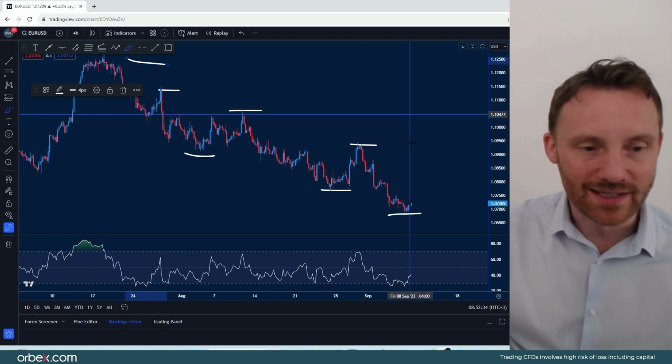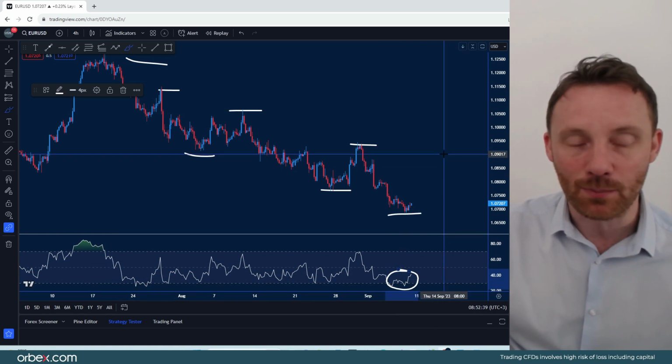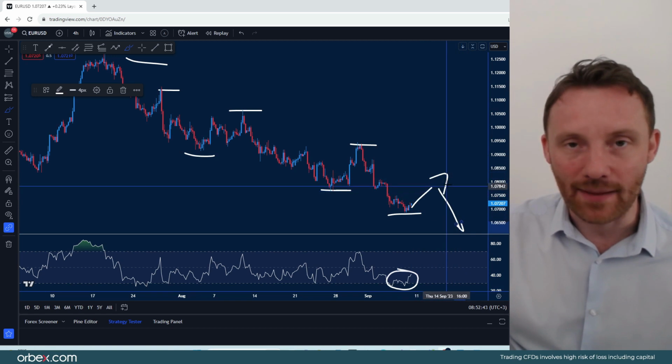So we'll wait and see, but we're waiting to find out if this is going to turn into a fully fledged bullish channel. But how long will that last? Could we see more of a move to the downside?